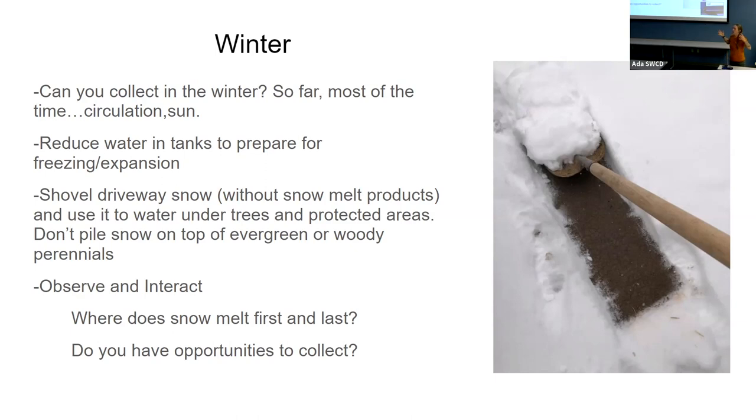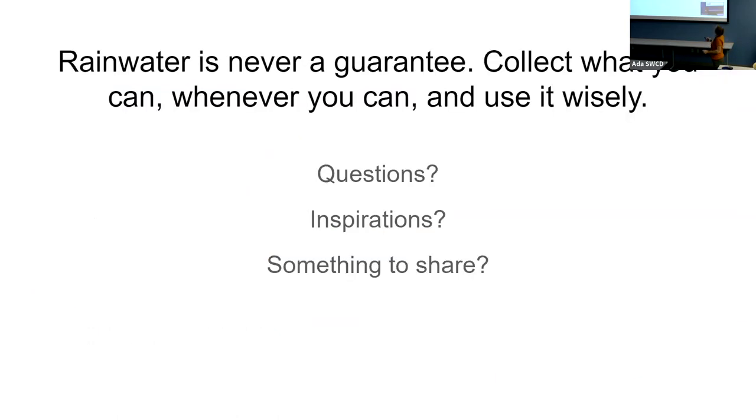But it's utilizing it and looking and trying to be innovative about your solutions when you've got some sort of a challenge, like a box surrounded by all concrete and just the downspout going there. That's a great opportunity to then capture and replenish. And then lastly, remembering that rainwater is never a guarantee, so collect what you can, whenever you can, and use it wisely. That's it, you guys.